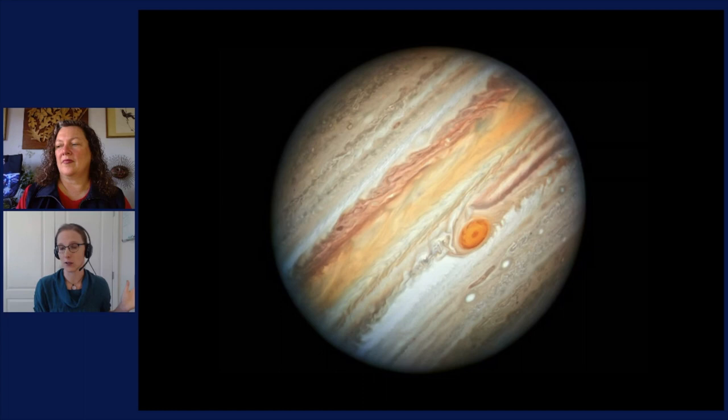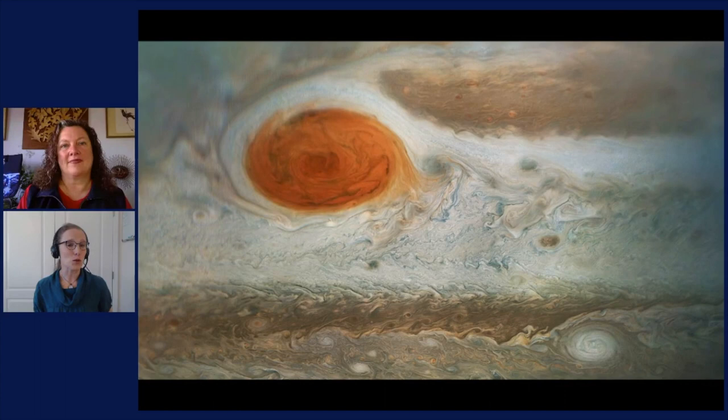It has gotten a little bit smaller in about the last decade. When I was younger, it was about three Earths across. Now it's about 1.5 Earths. So it's a little rounder, less of an oval. So we're studying it. There's a spacecraft called Juno that's orbiting Jupiter, getting close-up images of it, orbiting every couple of months. And we're studying that storm to try and figure out what powers it, why it's sort of slowing down, and what that teaches us about how Jupiter's atmosphere works.